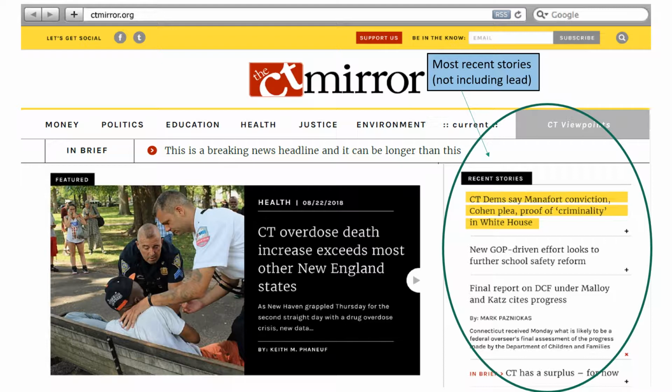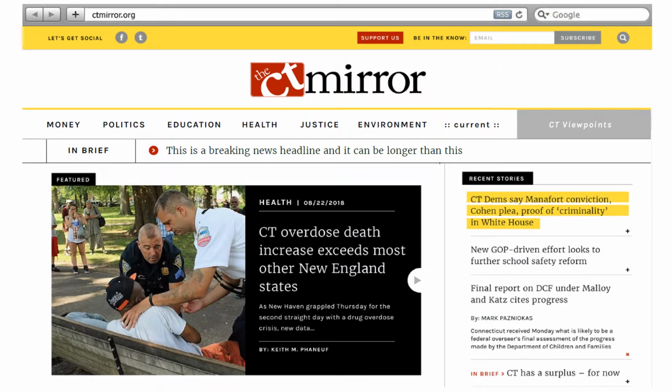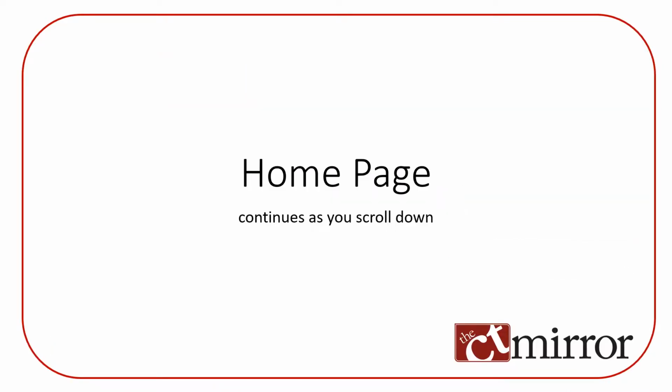But readers who are interested in learning a little bit more about what's under the headline can click on the plus sign to reveal a small description of the story. After that, readers may click through to the full story if they like. So that's the top of the homepage. Now we'll look at what you see just below the top of the homepage as you scroll down.